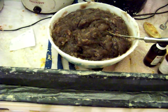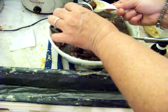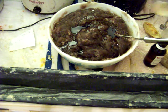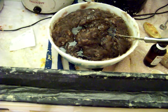Okay, now we're doing our cinnamon and clove. And it gets 2 black cumin. 1, 2. And black cumin is so awesome. You have got to do research on black cumin, y'all. I have decided that it is a herb from heaven.